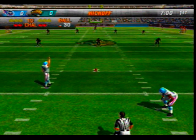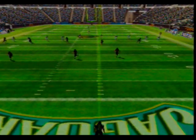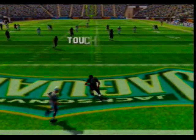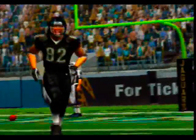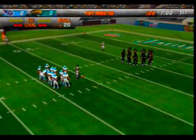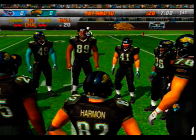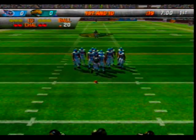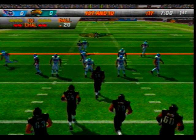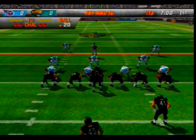Crosby is just about ready to kick this one away. Harmon back to return. This one is handled by Harmon. The Jaguars will start the drive at the 20-yard line. First and 10.